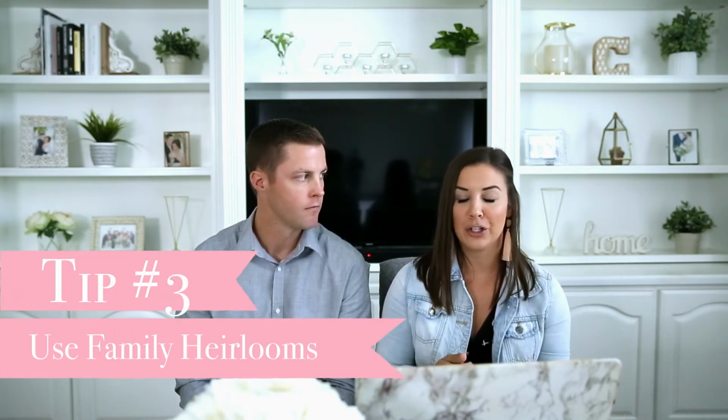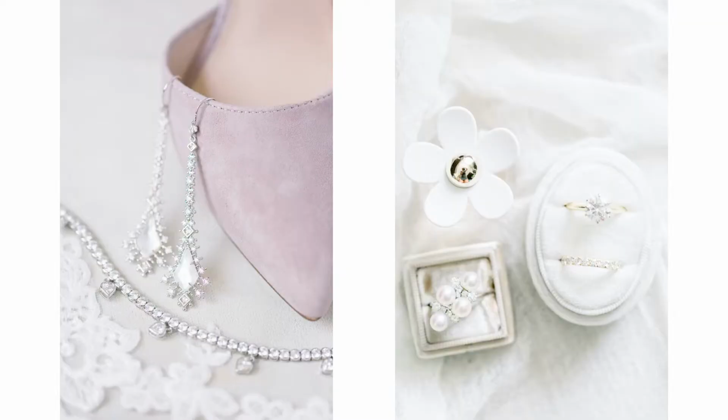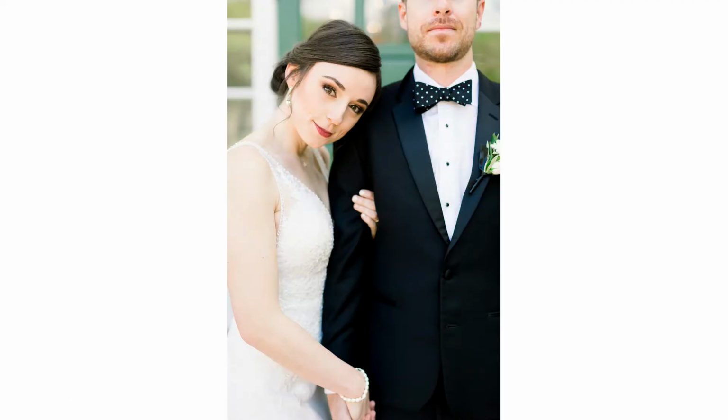So that's what brings me to my third point, which is consider family heirlooms. I'm going to talk about two different kinds of family heirlooms, physical and non-physical. A physical family heirloom to me is like grandma's jewelry, right? Or we had one groom who wore his grandfather's bow tie. Those are physical family heirlooms that you can include in your details.